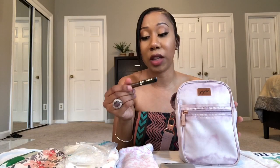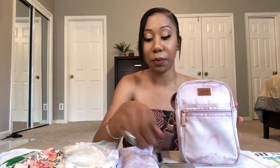I have my eyebrow, little swoop that I do with my eyebrow. And this is actually L'Oreal's Brow Style Boost and Set Brow Mascara. And it works really well. I mean, all you have to do is just brush it on your eyebrows and it fills them in, and it lasts all day. It really does. So that's a good one there.